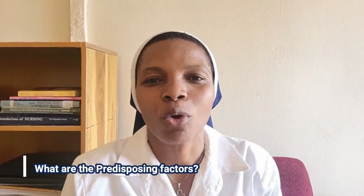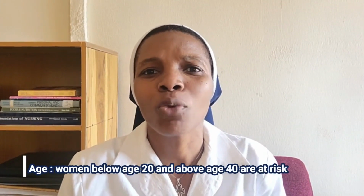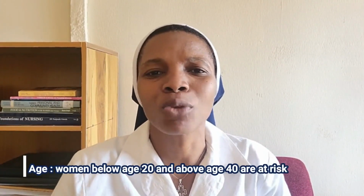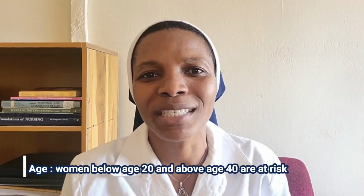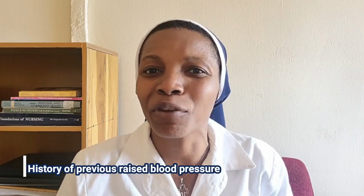What are the risk factors? What places a woman at risk of coming down with hypertension during pregnancy? One, we have age. A woman who is younger, that is, a woman who has not gotten to the age of 20 before she became pregnant, is at risk of having hypertension in pregnancy. Then a woman who is above 40 is also at risk of having pregnancy-induced hypertension. Then if a woman has had hypertension in her previous pregnancy, it is most likely she's going to have hypertension again in the next pregnancy.